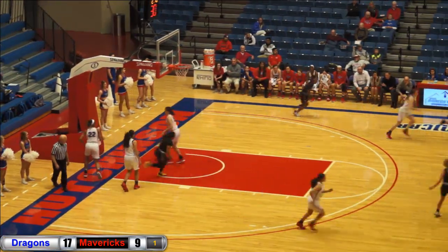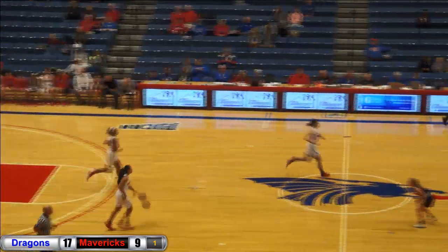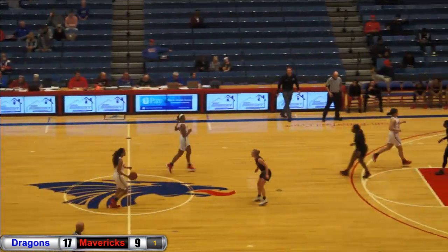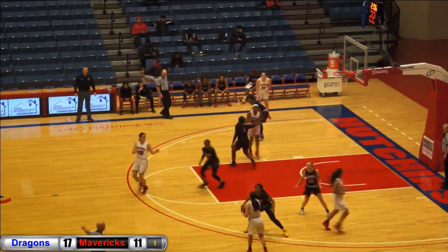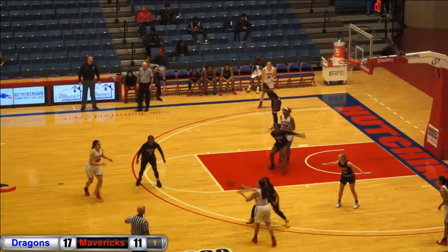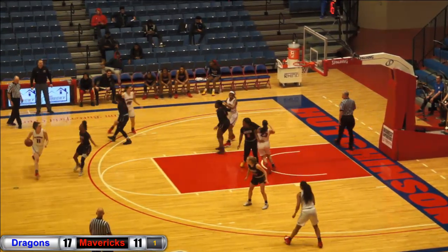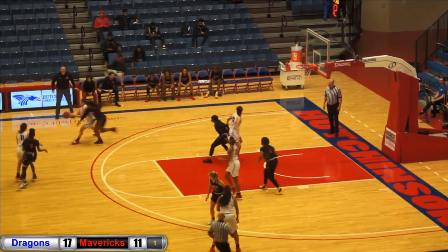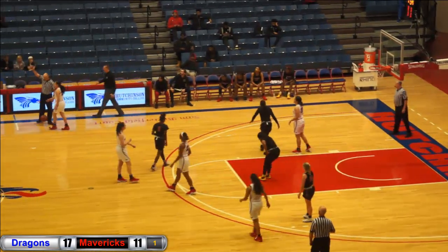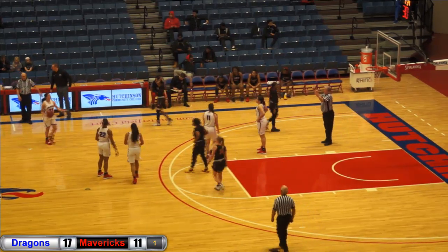To drive in by Tharp. Basket good. Nice left hand, underhand loop. 17-11. The lead for the Blue Dragons is cut back a little bit, down to 6. 2:05 to go in this first quarter of play. Hutchinson did, back on, it was a Monday night game out in Goodland, did whatever they wanted to do against the Lady Mavericks. Ball knocked away. Foul's going to be called on Tharp.